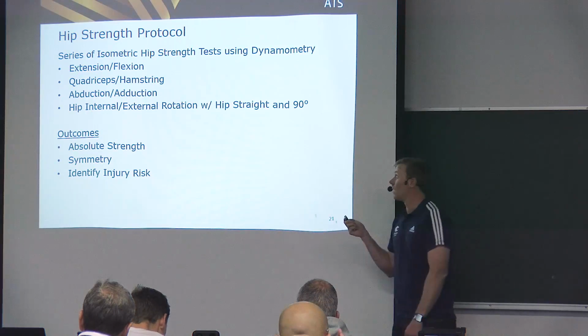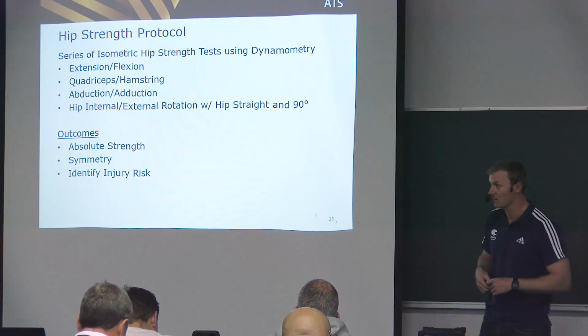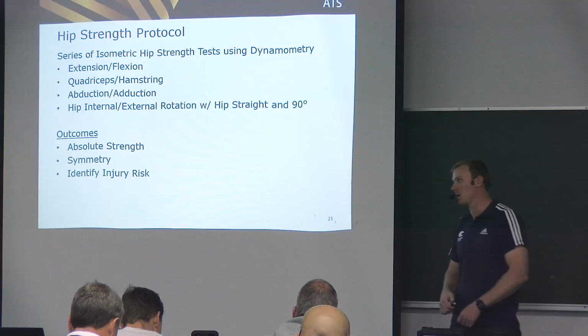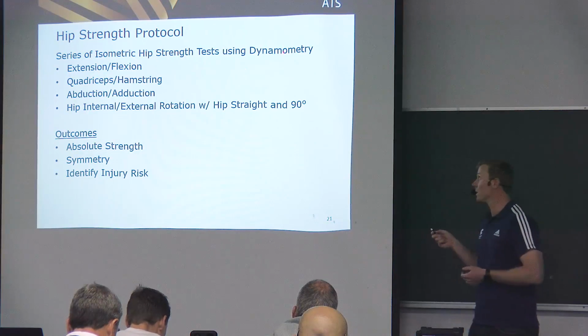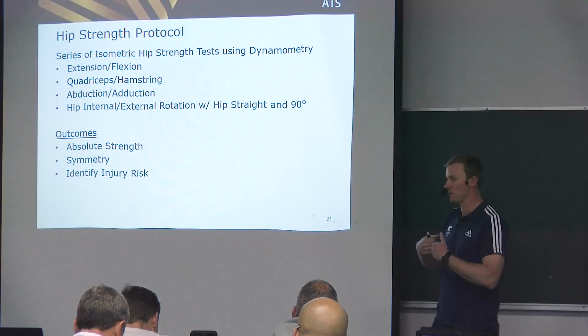So this is a quick couple slides on the hip protocol that we do at the AIS. It was developed by our great team of physiotherapists, Ben Raysmith and Martin Wallen, who works with soccer or football. And essentially we do a series of hip dynamometry tests. So it's maximal contractions without movement.